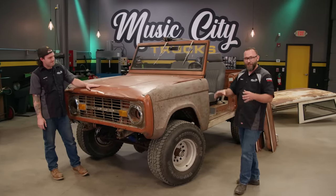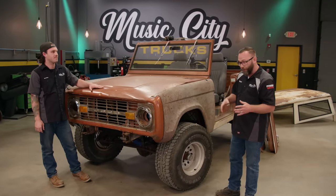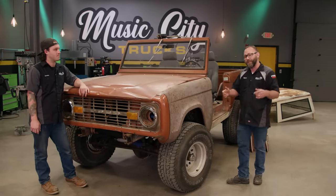This isn't the kind of thing you just start throwing parts on. This is gonna be a full build from the ground up. So we really need to know what we're working with here. There's a lot of things that we can't see. We'll get to that later, but now let's take a look at the things we can see first.